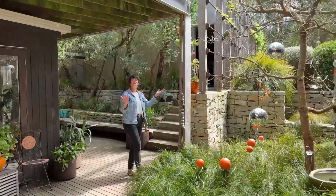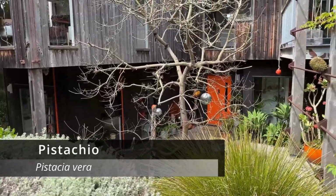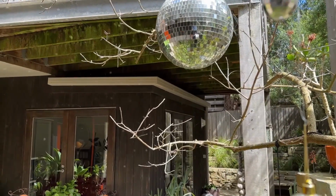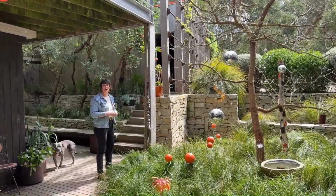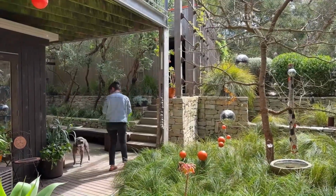Let me introduce you to Charlie, their Pistachio Tree. Now this is a passive solar house designed with sustainability in mind. So when this pistachio is in full leaf, it actually provides protection from these north-facing windows of the home, which helps to keep it cooler in summer. Yes, it does!